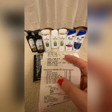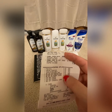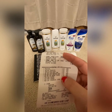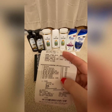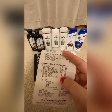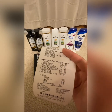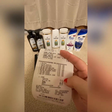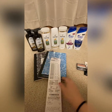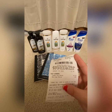Since I spent over the amount of $18, I get $4 off. I get another $3 off of the Pantene, and another $2 off of the Herbal Essence, and I had a $5 extra care buck and another $5 extra care buck. And for the CoverGirl cosmetics, if you have this in your digital, this is all digital that I used. If you do have that, go ahead and apply those. That's a great combination.